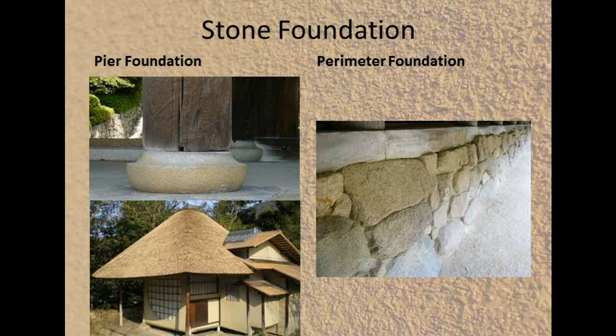I'll talk just a little bit about stone foundations. There's two general types of stone foundations: pier foundations and then a perimeter foundation. And on the left, you see an example of a big pier foundation, and then the small tea house at the bottom is a pier foundation. And there's no fastening between the post and the pier. The post is just set on the stone, and the reason for that is in the event of an earthquake, if it can move, it's much more durable than having a fixed foundation in an earthquake.